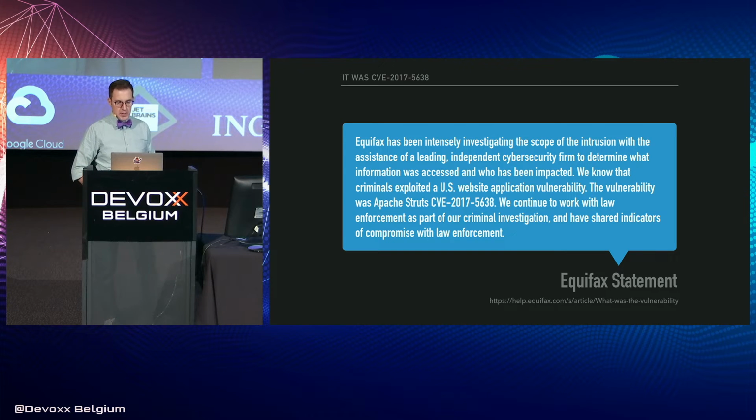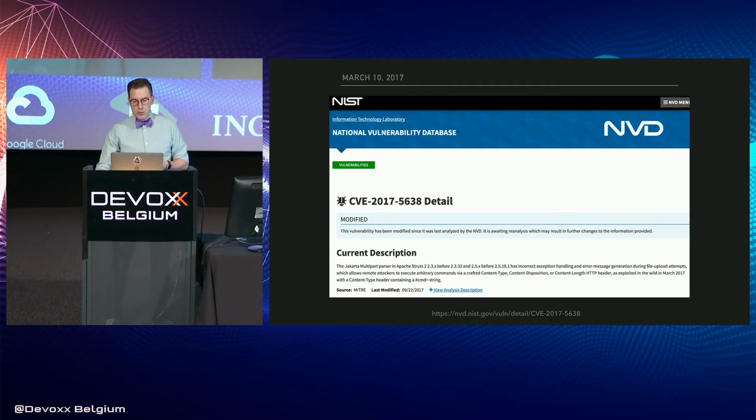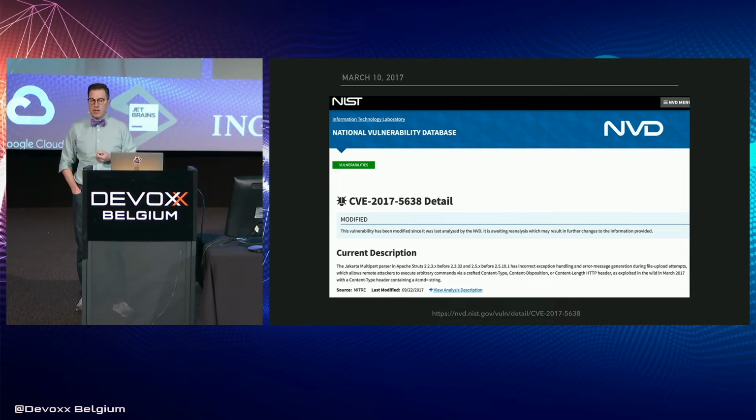And it was Apache Struts CVE 2017-5638. So if we go look up that CVE in the National Vulnerability Database, this is a database that the US government maintains with all published vulnerabilities and information about them. What we'd find is that it was originally published in March, and a fix was released that same day.